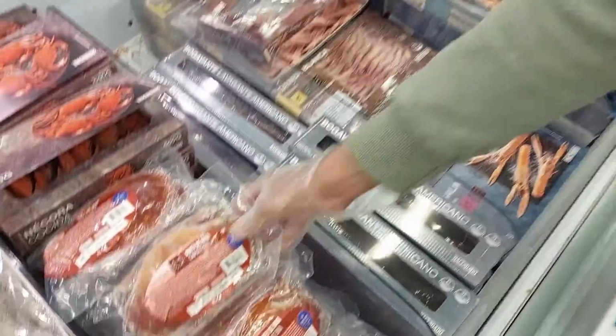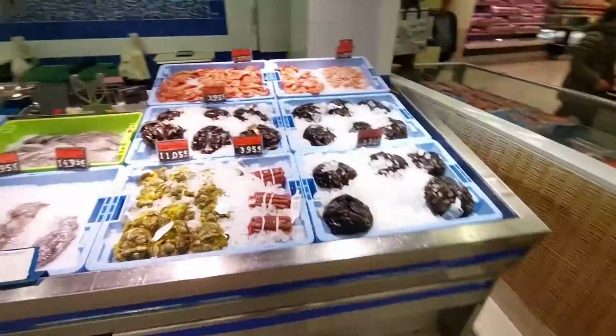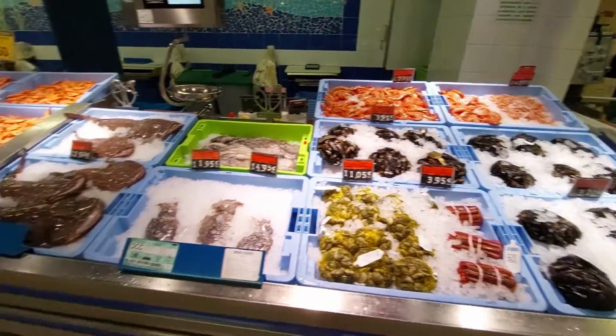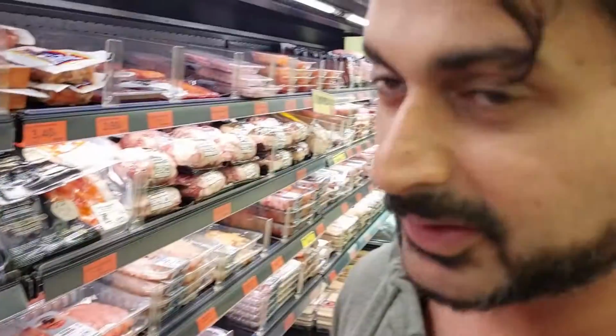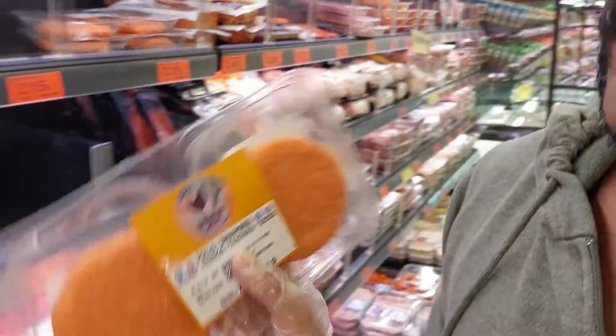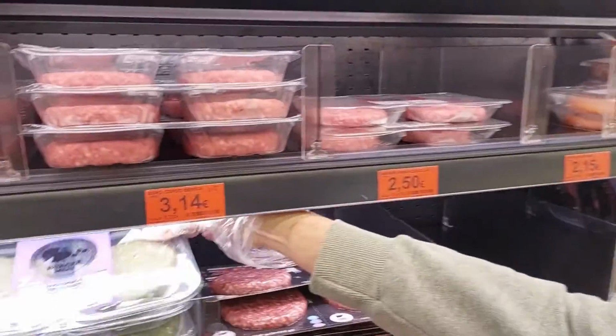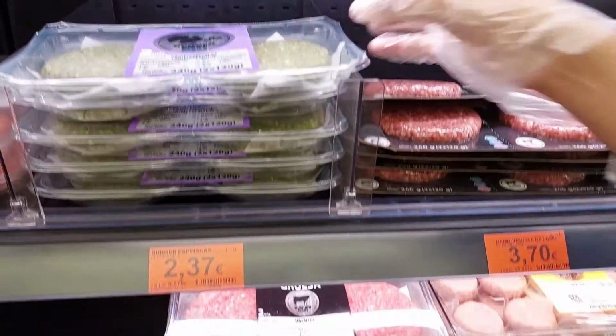This for me is extremely unusual, a crab in like a packet. And then you see like gift boxes of prawns. That you can find fresh fish. Very good products. Another cool thing in Mercadona is chicken with carrots patty, and then they have like turkey with spinach patty, and then they're all different kinds of patties, and they're fresh. So this is something very crazy.